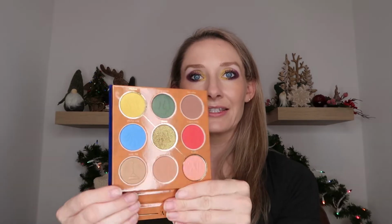Then I did also pick up the mini version from Nomad that they came out with that was a limited edition of the Venice palette. And so they had this as a larger palette, but then they dropped it as a 9-pan palette as well. And so that is this guy on the inside.